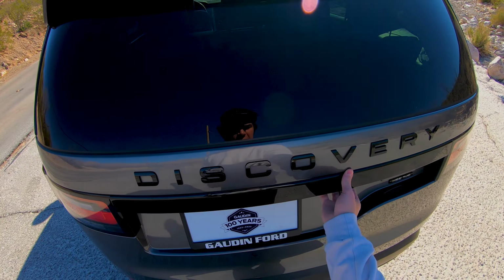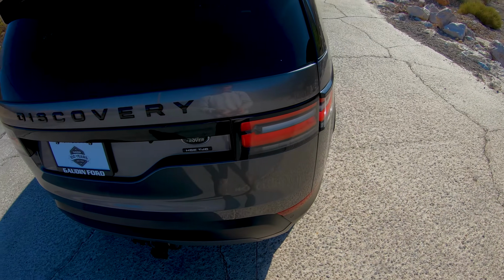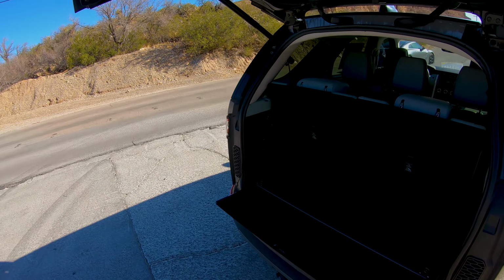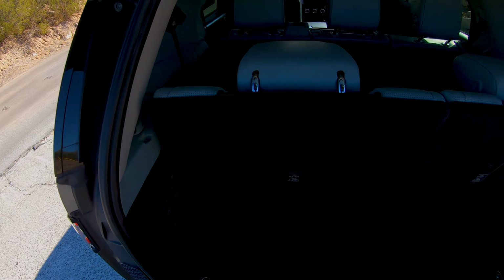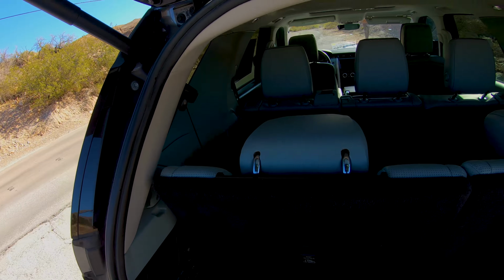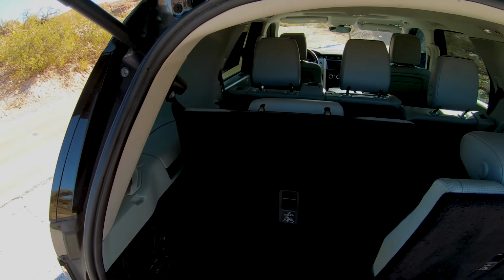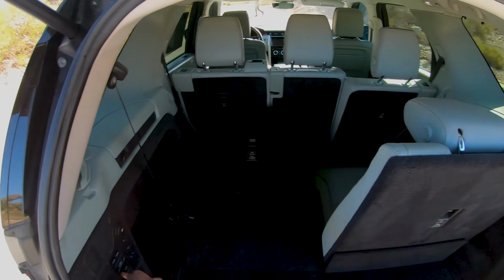If we could take a look in the back right now as well. As you can see, it says HSE Td6. Pop the rear open right here, take a look. So back here, you can see a little area where you can sit down, at least Land Rover advertises it as such. And then you have the electronic folding seats right here, so we could fold these down. So using these buttons right here, you can actually fold down the seats, which is nice. They are a little slow and a little finicky.